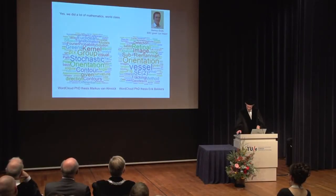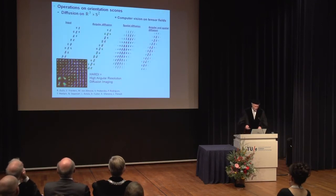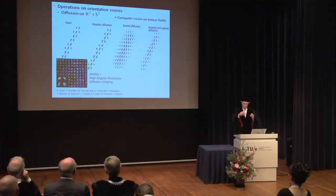I made a word cloud of the thesis of Marcus van Almsick. And you see lots of things like curvature, differential, all things. This is Erik Bekkers, my last cum laude PhD, Subramanian, a lot of technology. And what did it lead to? In all these measurements that we did with the ellipsoids, it turned out to be too simple to be an ellipsoid. If you have a crossing of fibers, it will not be an ellipsoid.